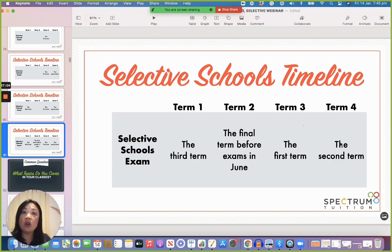We then do algebra in the second term. Third term is geometry and measurement. And in the final term, we just bring it all together.